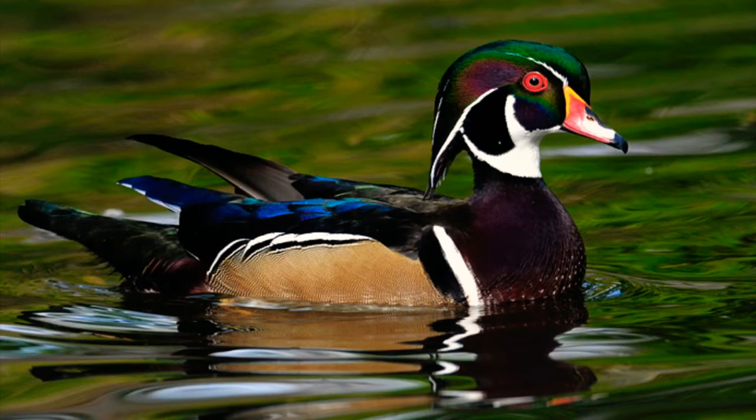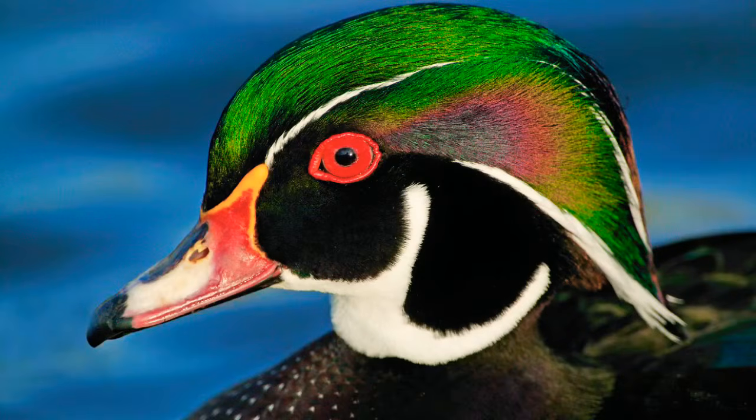The male wood duck is brightly colored, with a somewhat bizarre face pattern, and an iridescent head, topped by a swept-back crest. In bright light, the head and crest show purple and green iridescence.